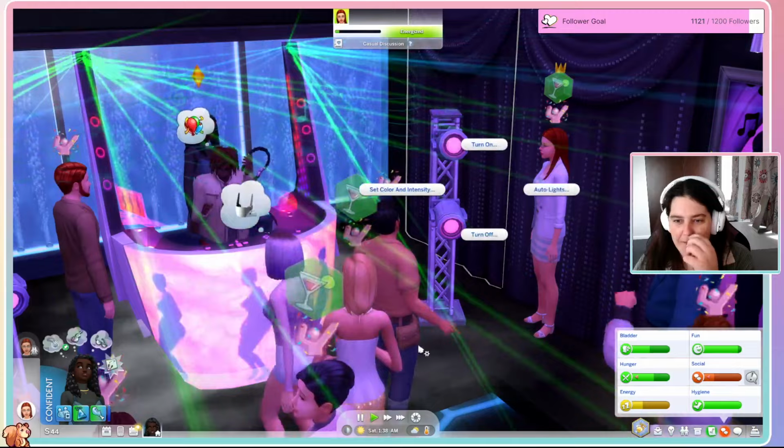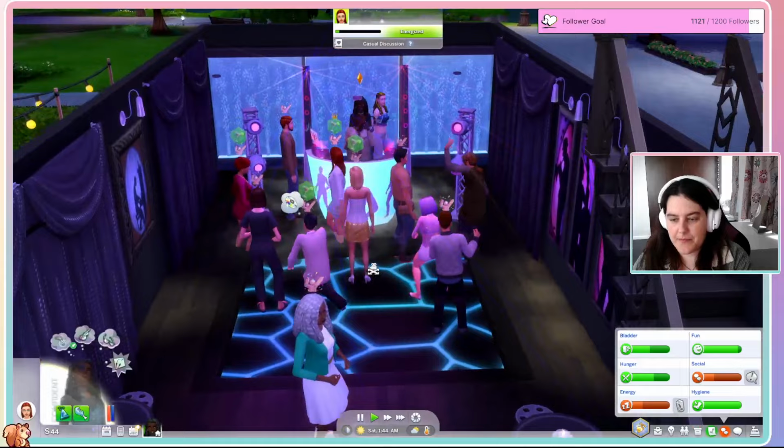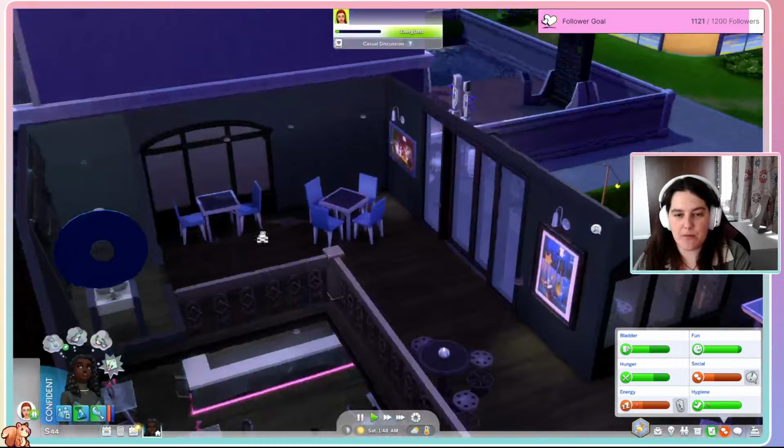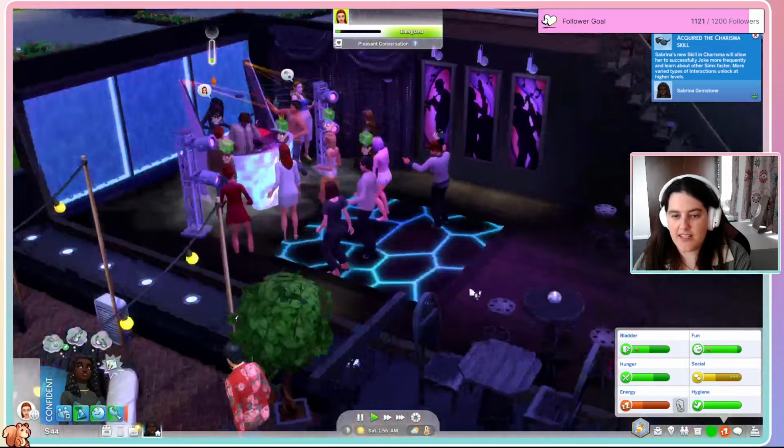Then I just want to... I love this nightclub. Upstairs we got another bar, some games tables, some over here. We got a toilet out here. Patio. I've got some back tables here, but you could replace them if you don't have the Star Wars pack. And then we've got some outside seating and another bar.